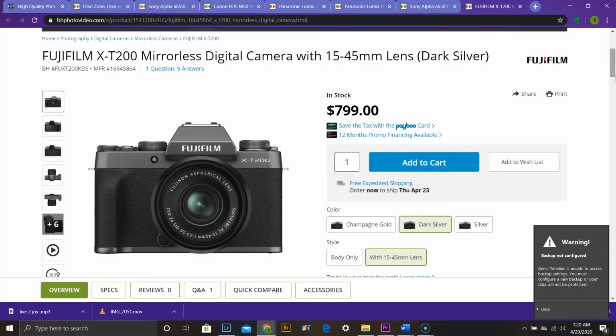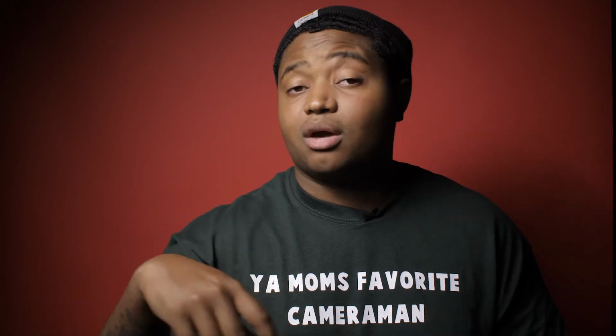The next camera that I want to talk to you guys about is a Fujifilm X-T200, which has 24.2 megapixels, which would give you a phenomenal image if you want to print or even just post to Instagram. The cool thing about Fuji is they have this very old nostalgic look and feel when you get your images, and also the way the camera is structured.